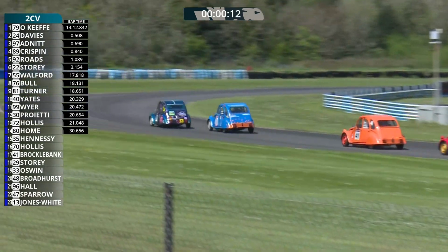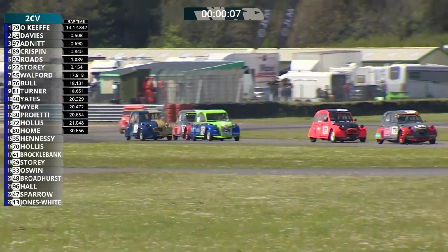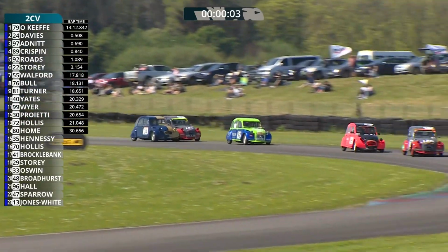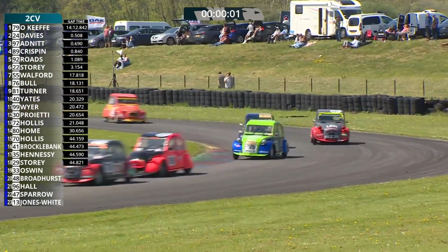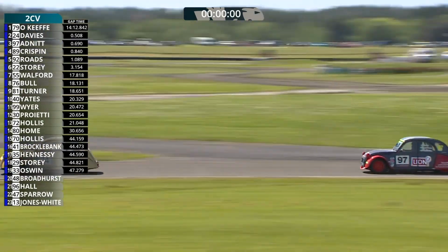Because it is an all-female crew that races that car at the 24 hours. Side by side for fourth now. Leon Davies has gone from second to fourth behind Nick Rhodes and Nick Crispin. But can one of the Nicks nick the victory from David O'Keefe? Gary Adnitz back in fifth.